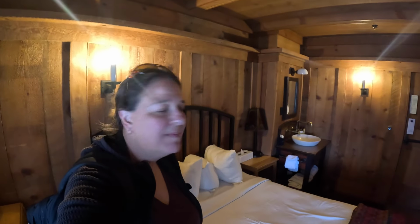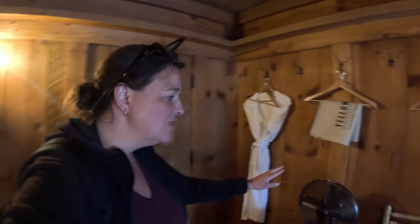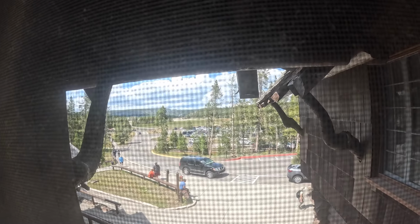It's a nice queen bed. It has a little area to wash your hands and brush your teeth and stuff. There is no bathroom here, but there's one down the hall, so I'm gonna go find that next. Also no air conditioning, but they do provide a fan, and they have an old-fashioned heater. Look at that. How cool is that? And then our view is of, oh, there goes some geyser.